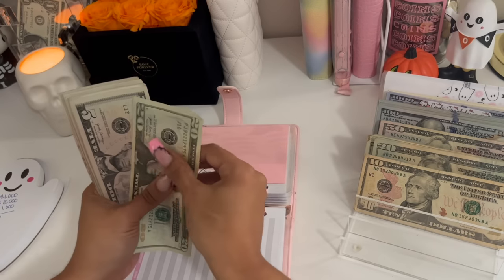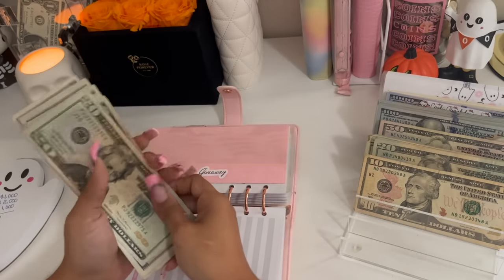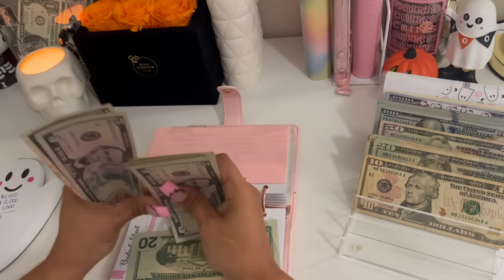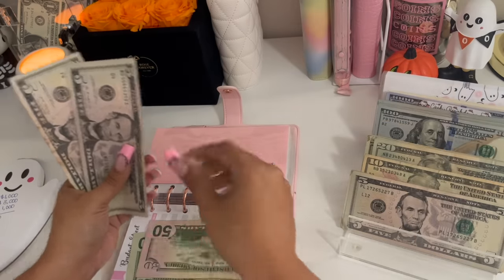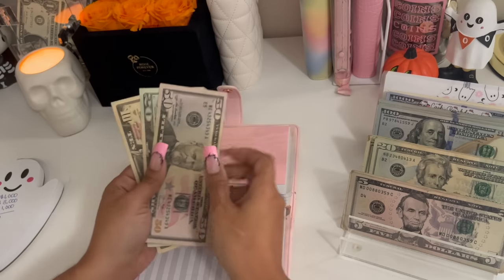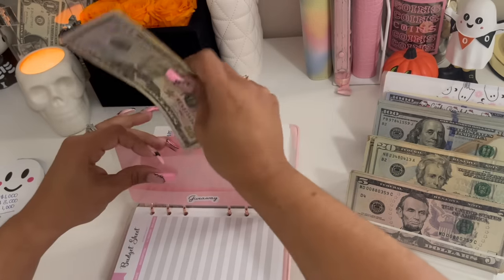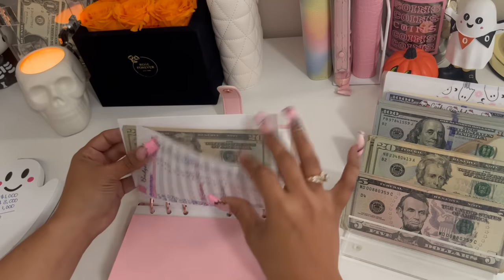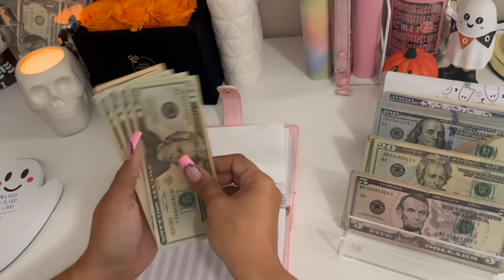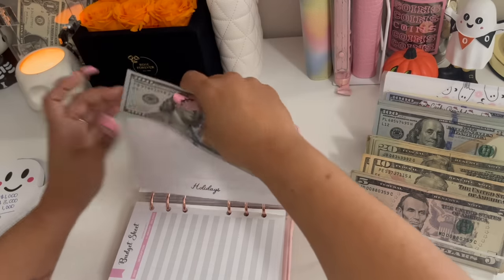Giveaways. Let's see. 20, 25, 30, 35, 40, 45, 50, 55, 60, 65, 70, 75, 80. So let's do 5, 10, 15, 20, 25, 30, 35, 40, 45, 50. So we'll do a 50. And then we have 10 right here. So I'm going to add that and give it a 10. So we have 50, 70, and 80. That is correct. Okay, moving on to holidays. Let's see what we got. We got 20, 40, 60, 80, 90, 100. That is great. So we'll just add a $100 bill right in there.